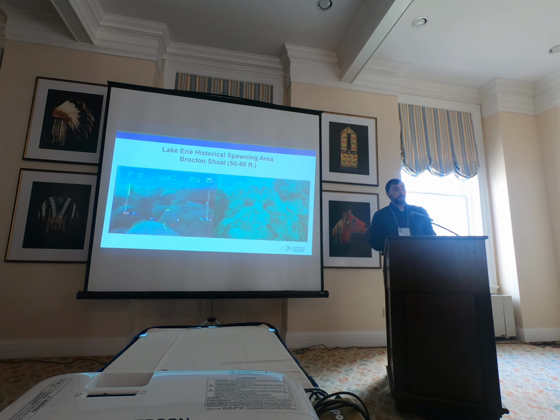There are no lake trout congregating on this area right now. It is filled in with sediment and sand, silt, and dreissenid mussels. It's not a good spawning habitat right now. So where are these adult fish trying to go at this point? If they're not going here, where is their viable spawning habitat? And we didn't have a good answer for that.